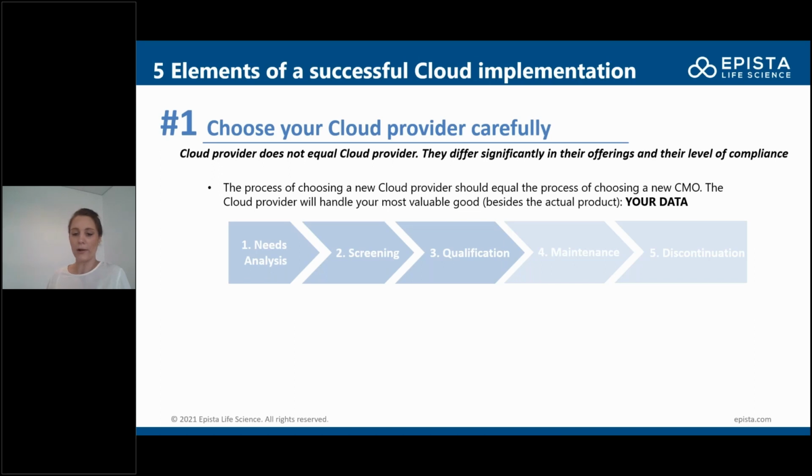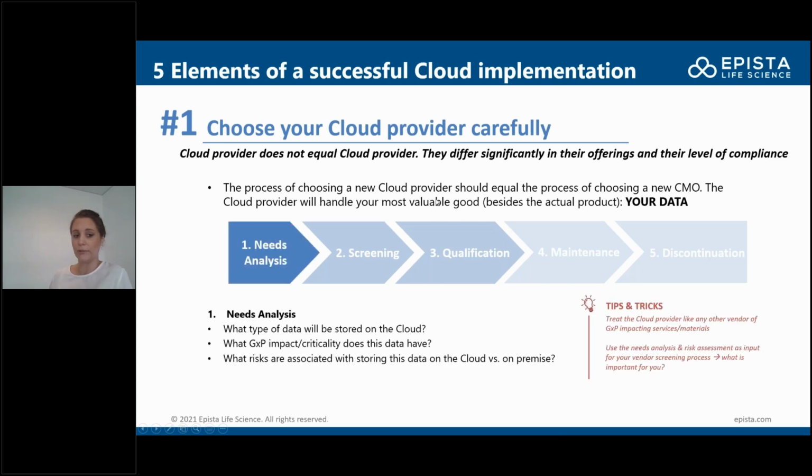So of course, it's your product on the one hand that you're really watching out for, but the data that's related to that is equally important. So the standards that you need to apply are the same. Cloud provider selection starts with the need analysis. First of all, you need to understand what type of data you want to store on the cloud. Then the next follow-up question is, what GxP impact or criticality does that data have? So which regulations will actually apply to you going to the cloud with your data?